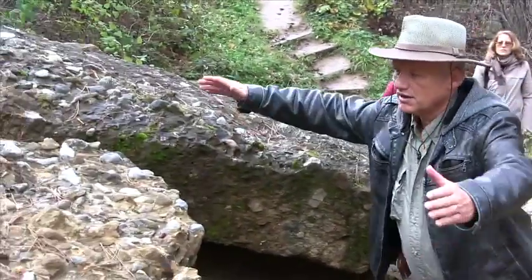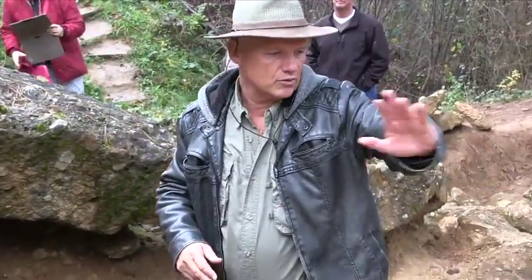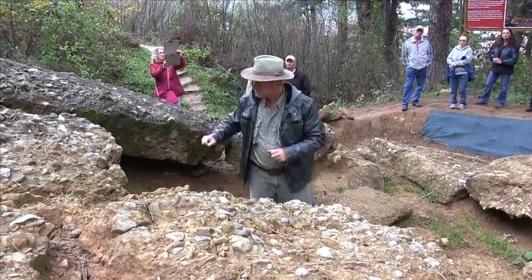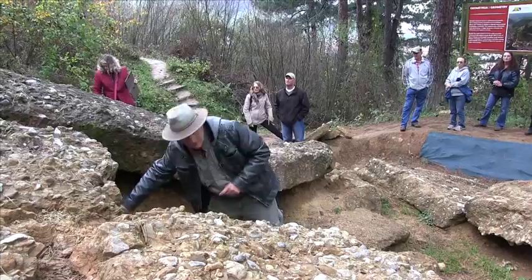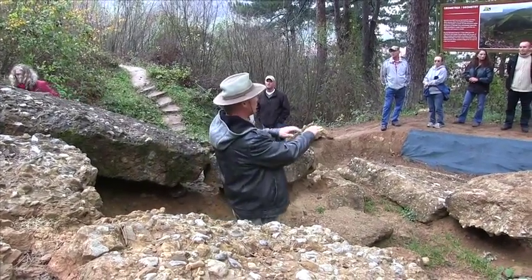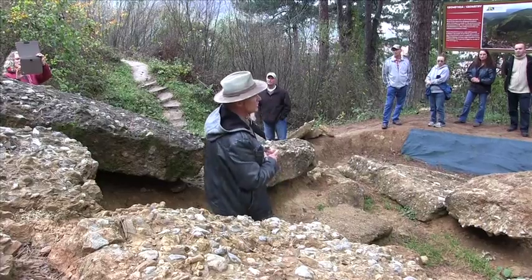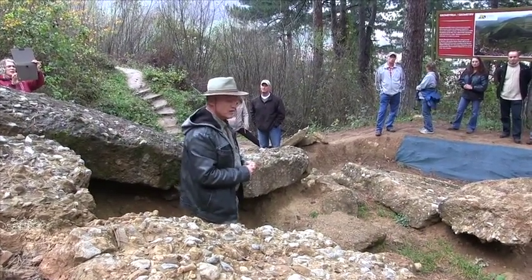Next to this block is another one, and another one, and another one. They make the same slope. But this is just the first row of blocks. Below, as you can see, the second one, the third one, the fourth one. 1, 2, 3, 4. This is a structure. Mother Nature does not construct, but intelligent hands.